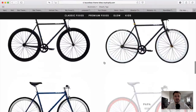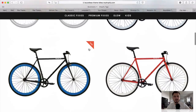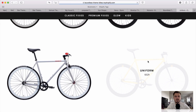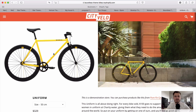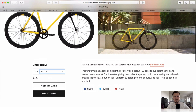And as you can see, that menu that we had at the top here is now going to become the top menu, and it actually looks really nice. So let's click on one of these bikes and see what we're going to be getting. So this here is the product page. You've got the standard image here and then another featured image here. You can change the size. You've got your text here.